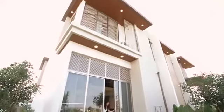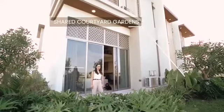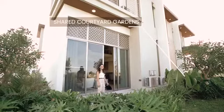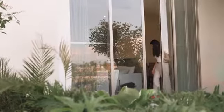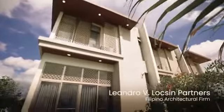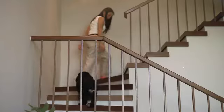And how great is this lanai? This actually leads you to the lush garden courtyards where Matty can go run around. Let me take you upstairs. Come, Matt! All these villas were designed by none other than Leandro V. Locsin Partners. Come, Matt.